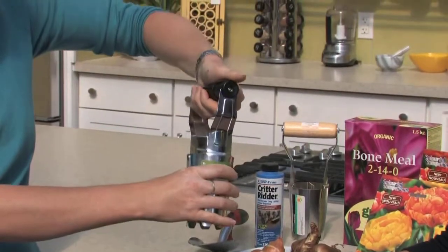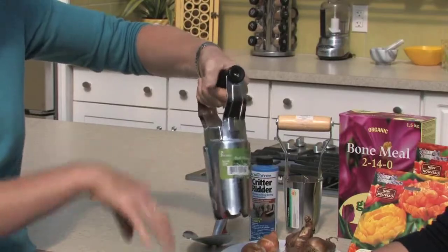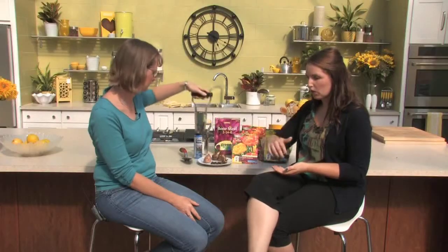And with this one, it's got a quick release that you just press the trigger, and then it'll release a plug of soil, and then you just plant it in. Okay, so basically we're removing almost like a core sample of soil, and that gives us a space in which to plant the bulb. Drop the bulb in, cover it over, and you're good? Exactly. That's not so bad. So that's for individual bulb planting.